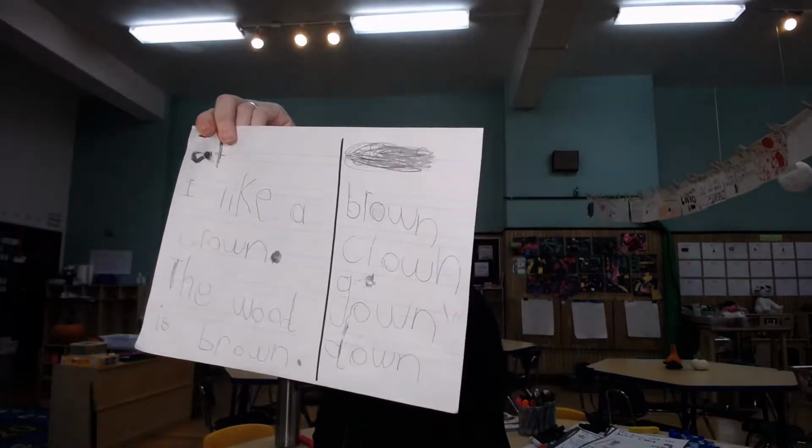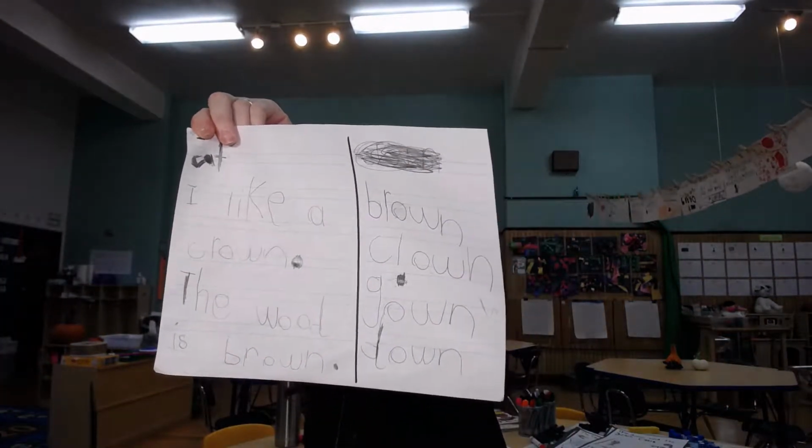So we did the same thing that we did with first and second graders. Each kid had a word. We wrote down all of their words in a word bank, just like this one. One side of the sheet is their word bank: brown, clown, gown, down. And since they were in kindergarten, they only had to make 2 sentences that rhymed. This was quite difficult for them, but they did a great job.